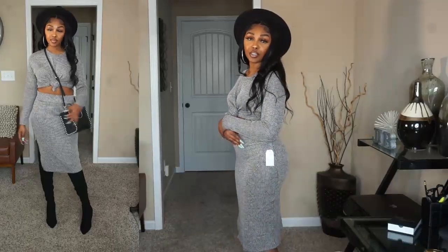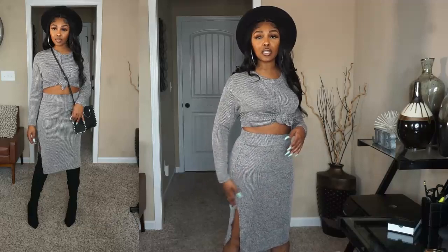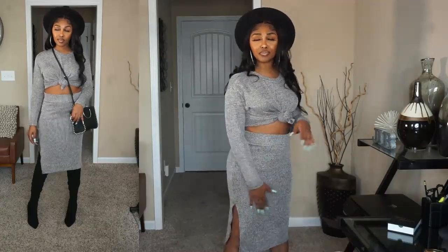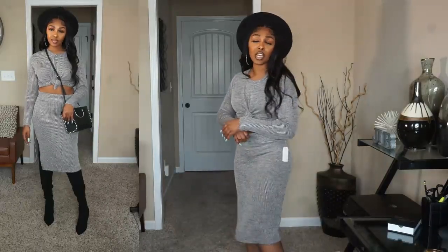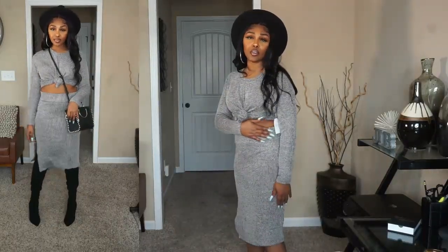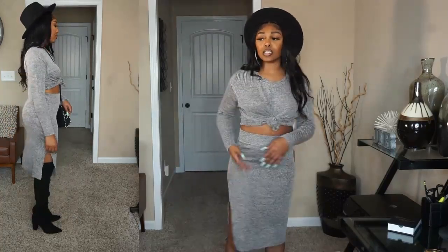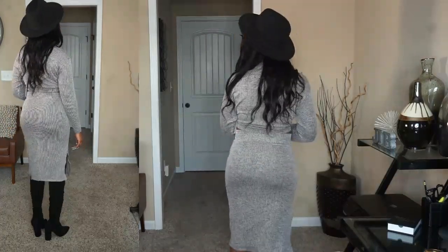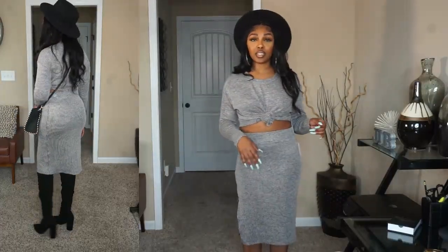Again, the material is just so stretchy, you guys. I could have done a size medium, but the small just fits really good, you guys. But it is very stretchy material, so if they don't have your size in a small, a medium should do it, just because it does fit. Let me show you the back. Yeah, it does fit really good, you guys.